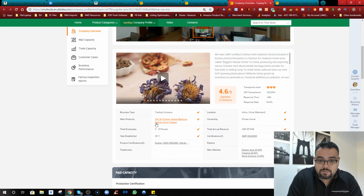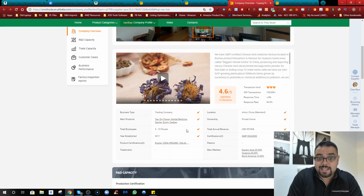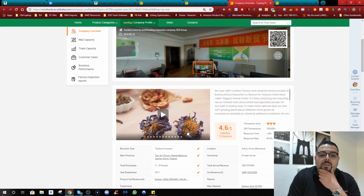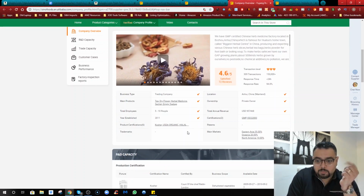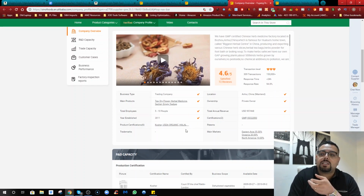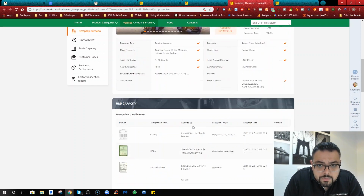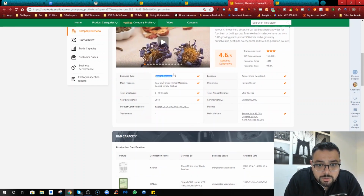Okay, they do a lot of things: tea, dry flowers, herbal medicine, sachets, empty tea bags. It's basically specialized in bags. So what those people do is they have the bags and they just buy whatever chocolate they put in them, because they already have the bags. They can combine them together and that's it. Let me look. So this is a trading company for me.